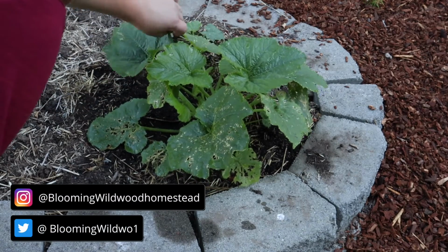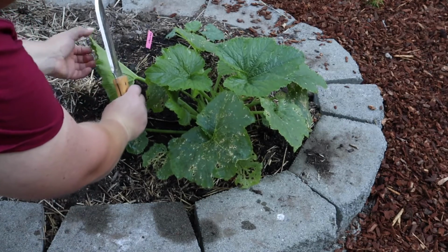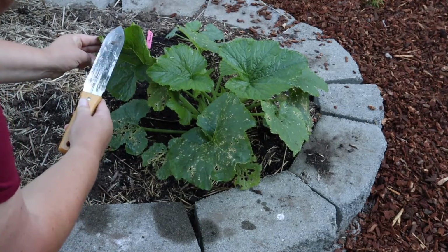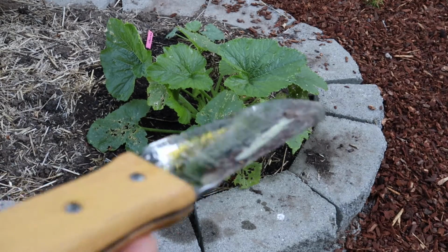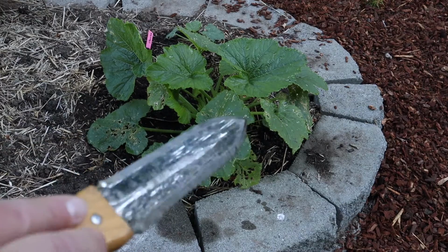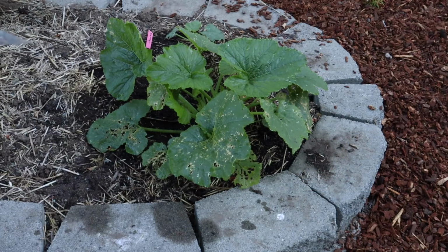The other suggestion that someone had made was to get some sticky traps. This, by the way, is like the best squishing tool. This is a hori, and it works great for digging out weeds, but it also is great for picking off and smushing bugs.